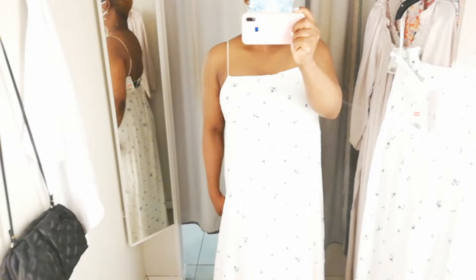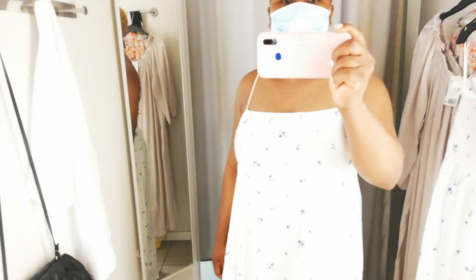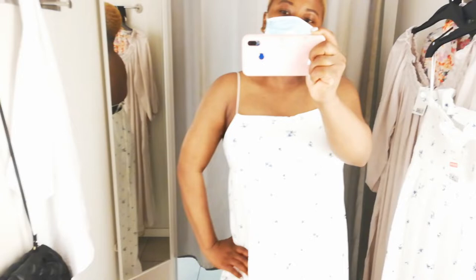What I like about it, that it's not lightweight at all. So, very, very, it's lined underneath and you are ready to go. It's summer appropriate. If you have a summer wedding with a crop blazer, I think you look fantastic, in my opinion.